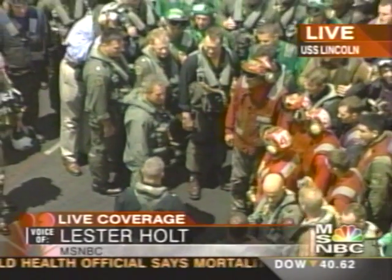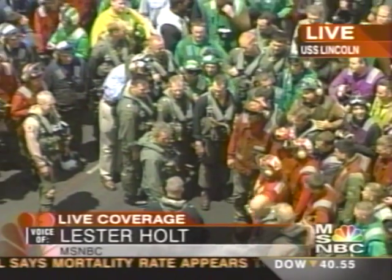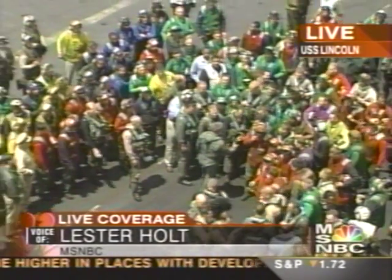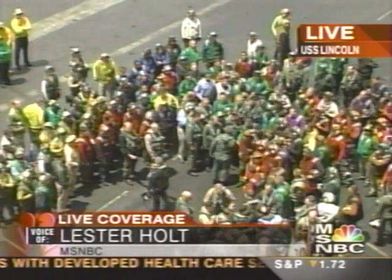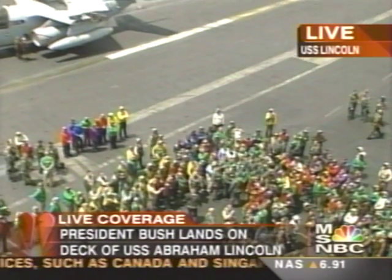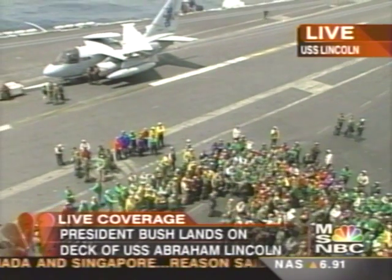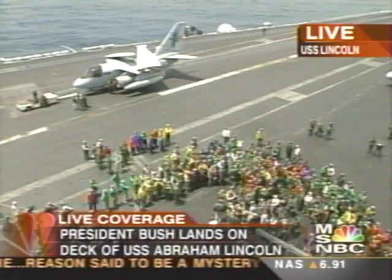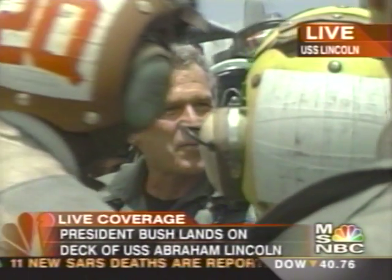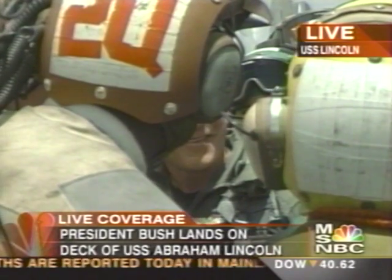These gentlemen and perhaps ladies he's talking to right now wearing the red, they're the ordnance crew members. These are the folks that actually load the bombs and the missiles on the airplanes. They're also responsible for responding to a crash situation. They call them the Skittles, all the different colors on the deck, so everyone's job is quite clear. The president clearly basking in the moment.